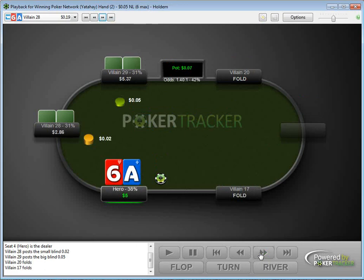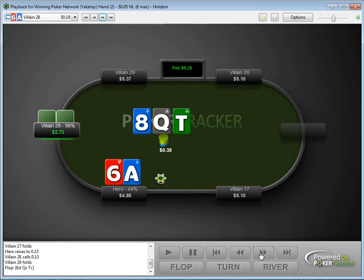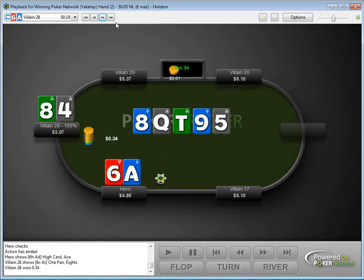Here a 6. I raise it up from the button, and we get a call from the small blind. So there's nothing really happening here. He checks to me. Still really nothing happening here. Check, check, check, check. And he has a pair of 8s.